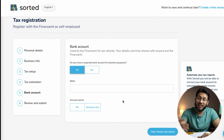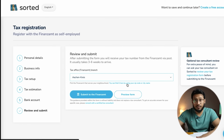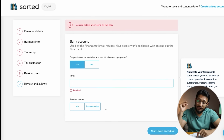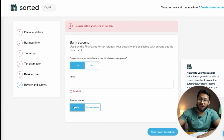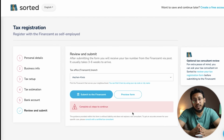In the next option, we are being asked about our relevant finance arm. You can select whichever finance arm is applicable for you from the drop-down list and select preview form. Obviously, if you have left any fields empty which need to be filled, you will be given this error. Once you fulfill all of the required fields, you can review your document again and click on Submit to Finance Amt, and your document shall be submitted to the Finance Amt.